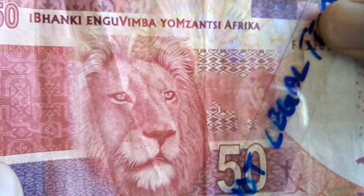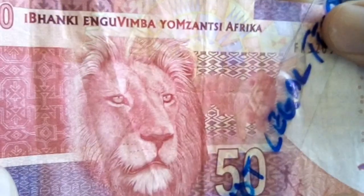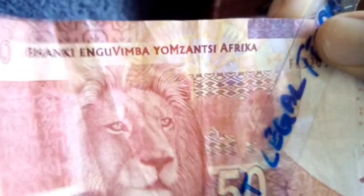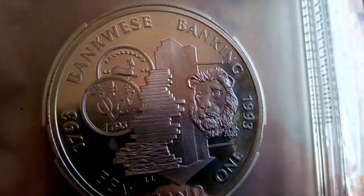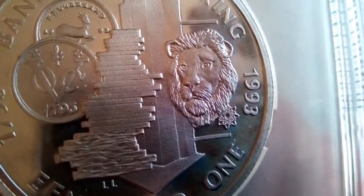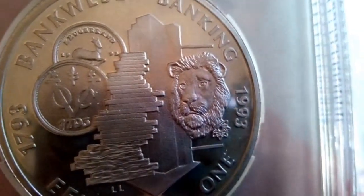In the older notes, this lion appeared on the obverse, and on the reverse of the note you had Koeberg Nuclear Power Station. So the image of this lion was flipped around. It was almost an exact replica of this image here. And if you look at the notes carefully, you can just about make out that it's the exact same image. It's just flipped around. And then if you study the coin closer, you will see a little atom depicted below the lion, which is also a throwback to the 50 Rand note, which had Koeberg Nuclear Power Station on the reverse of the note, the older note.